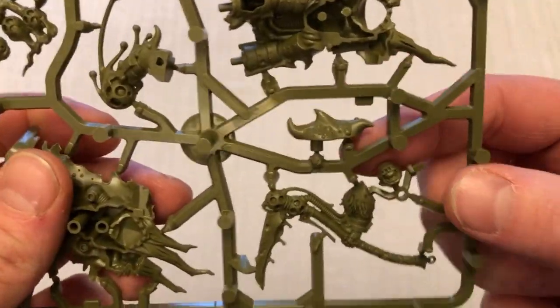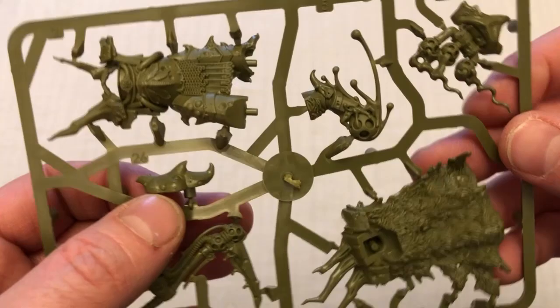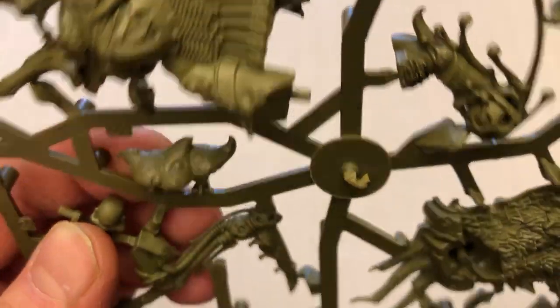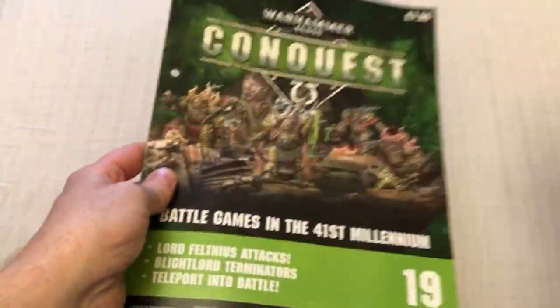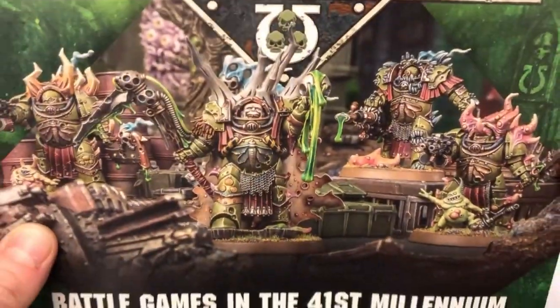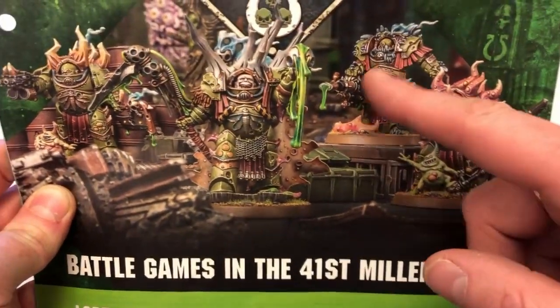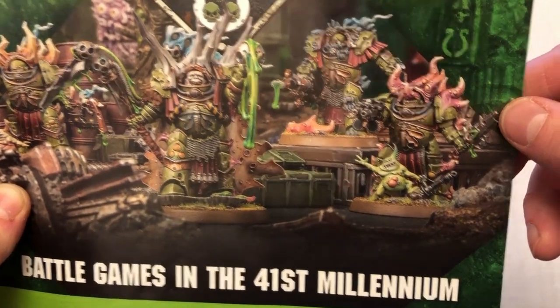That's the other thing. That's the other little nurgling. Not the other bit I showed you. The other bit I showed you was obviously some gribbly bit off of one of the terminators. That's the other nurgling. Look. Ugh. It's all gross. I like nurglings. They're super cute. But yeah, so already this is a fantastic issue. Before you even open the magazine, you've got a saving of £17 and a penny over retail for some really cool miniatures. And here's a picture of those miniatures assembled. There's Lord Felthius in the middle. Happy, happy, happy. And here's his little entourage of buddies. All tentacly and gross.